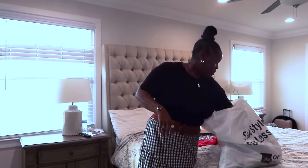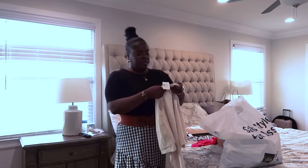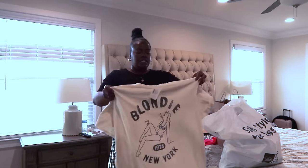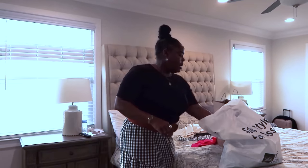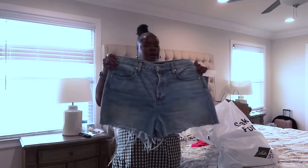I also picked up this t-shirt. This is by Goody Two Sleeves and it just says Blondie. It's an oversized cream color t-shirt. So I picked that up in a size extra large. I also got this pair of shorts. These are by Hudson. They're oversized. I got them in a size 34 because I want them to be baggy.